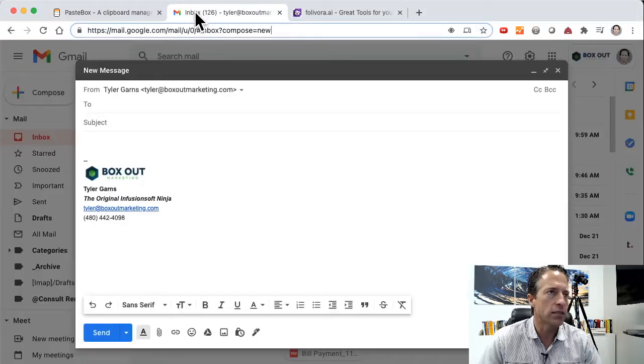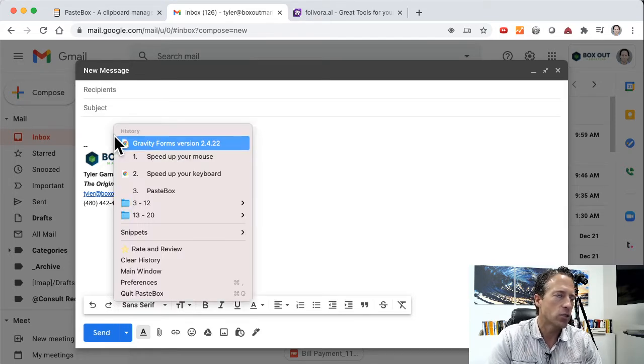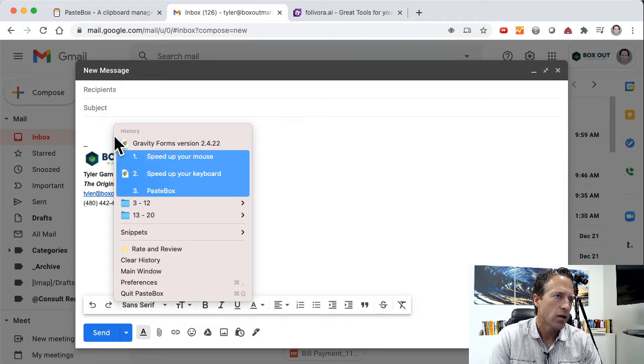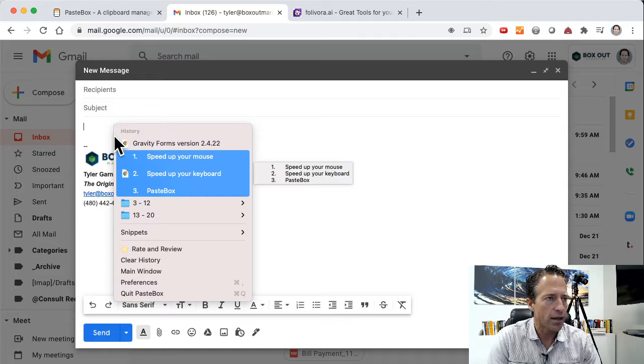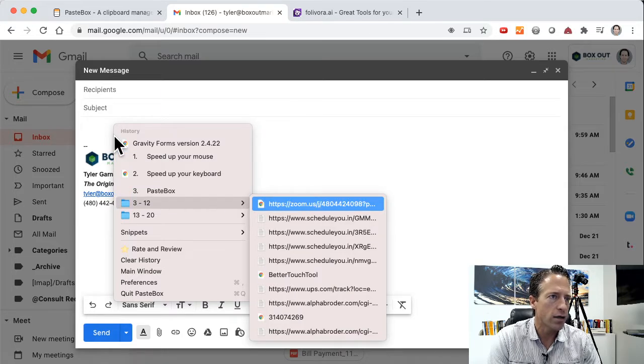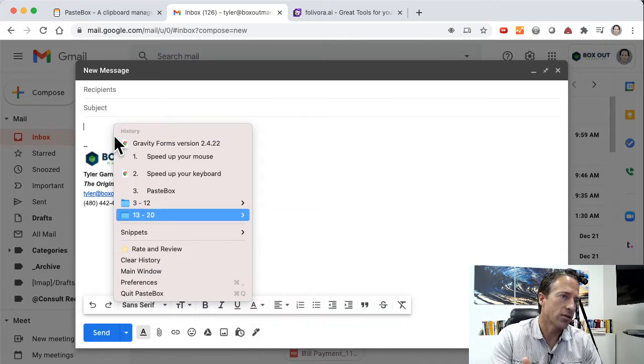Let's just say I'm in my Gmail and I want to send an email real quick to someone, and I want to give them my personal Zoom link to meet me at a certain point in time. So I can hit special hotkeys here, which for me is Command-Shift-V. So instead of Command-V for paste, Command-Shift-V allows me, right here I've got the most recent thing in my clipboard. I've got the next 3 right here. I've got 3 through 12 here. I've got 13 through 20 here. And you can adjust that. So you can go up to, I think, 100 with Pastebox. I like to have a history of about 20.